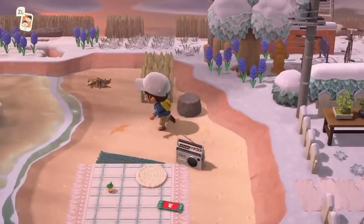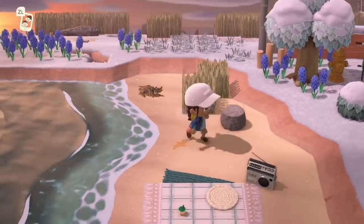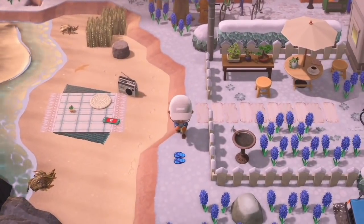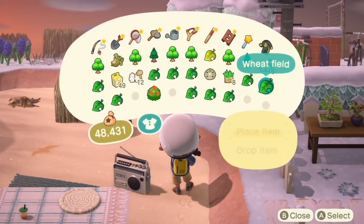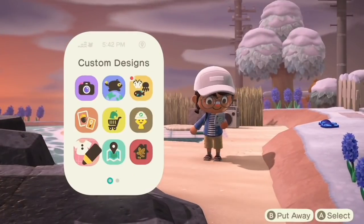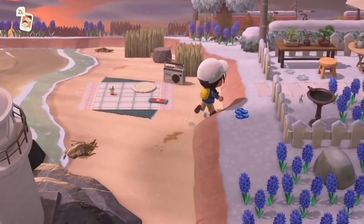I'm feeling at the beach right now, and like I said, I really like how it turned out. I'm quite pleased with the wheat field object, which I cannot escape from no matter how hard I try. But yeah, I think this is the end of the build.